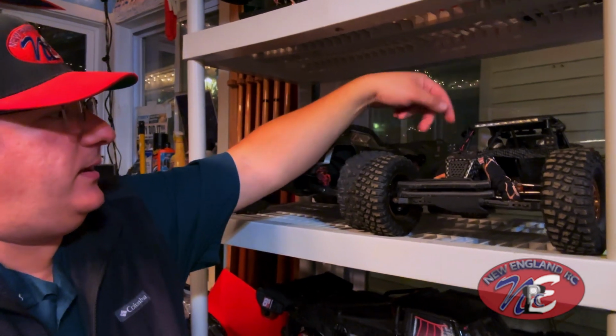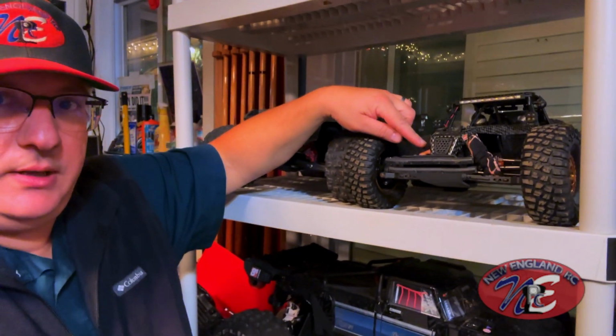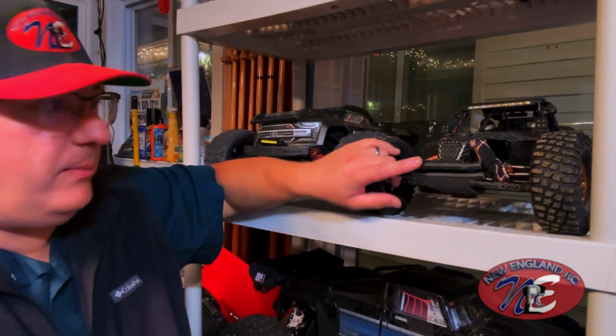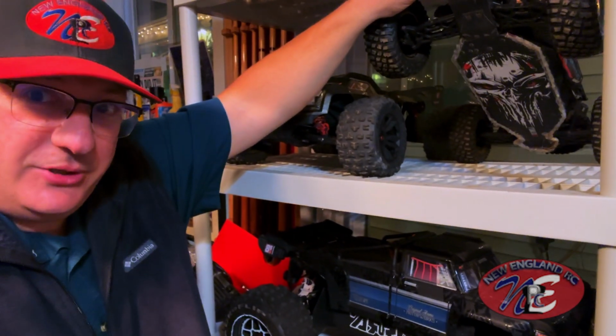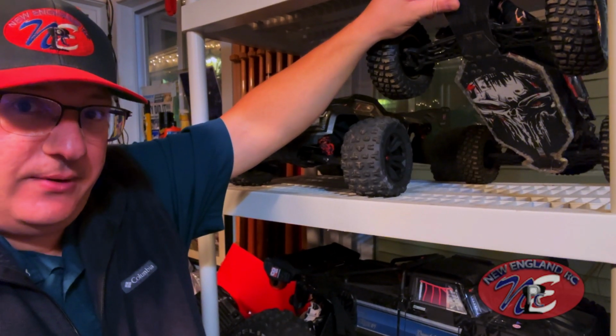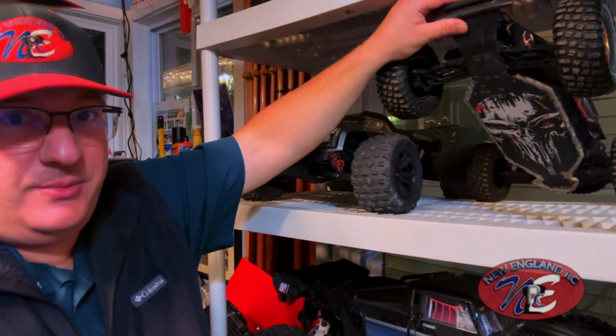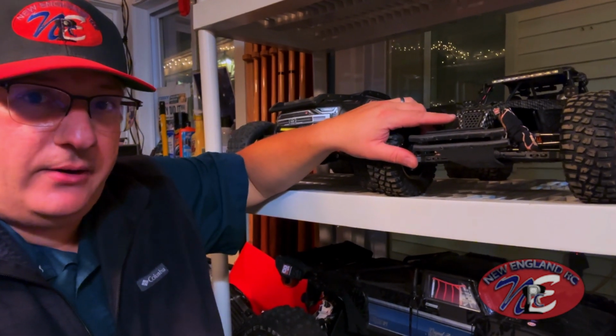It's got lights on the front, it's got the side lights. I put some custom shock boot covers on it. I also added a front bumper and a really sweet Punisher decal from that company I mentioned. And I added white LED lights around the bottom too to give it a really awesome look at night. This thing is so much fun. This works on a 4S battery.